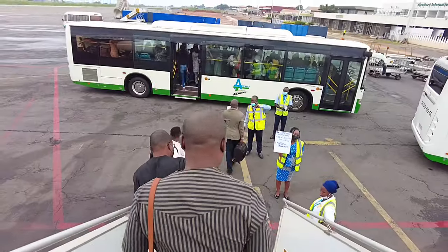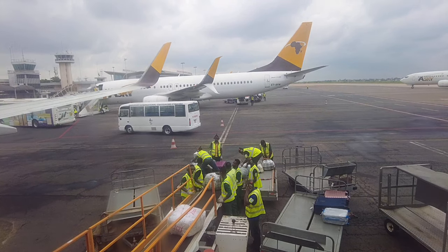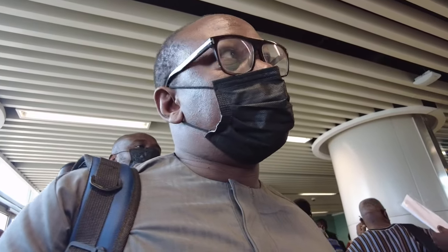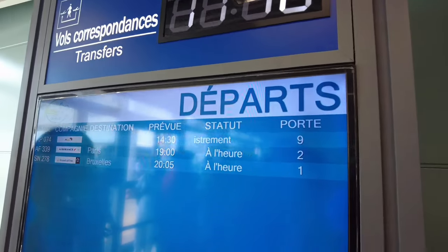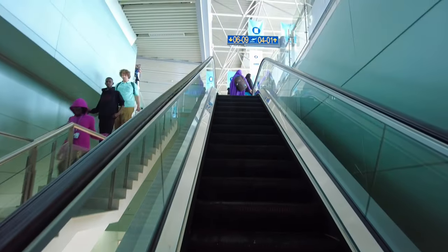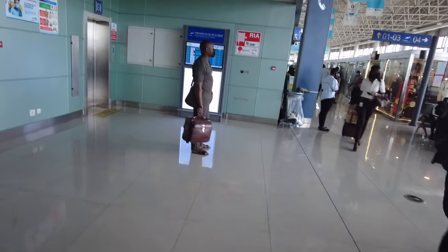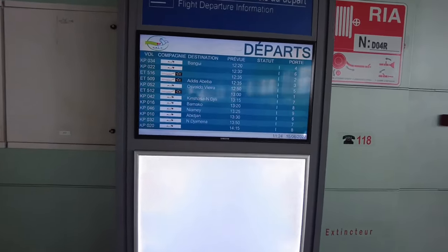Here finally in Lomé. So we just landed at the Gnassingbé Eyadéma International Airport, and we're trying to do some security check. The flight is at 2 o'clock.